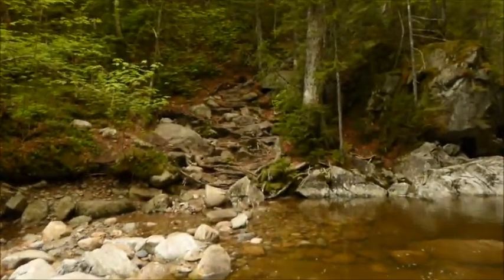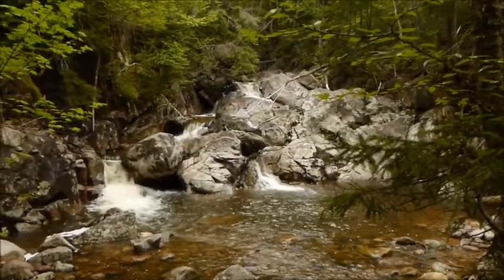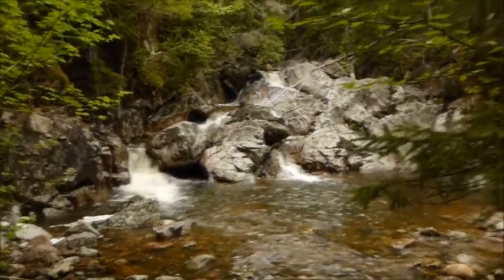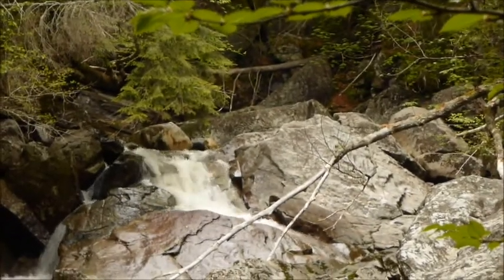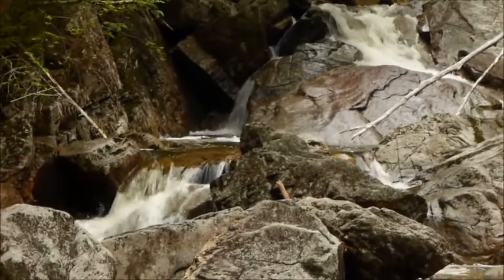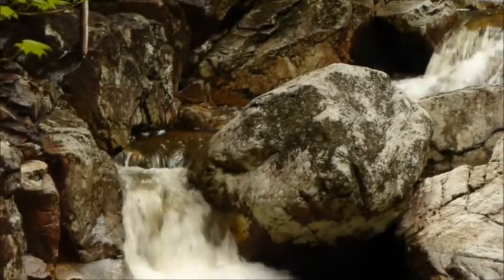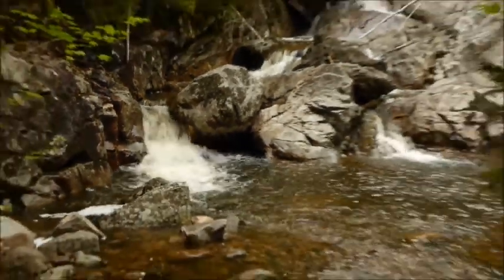There's the stairs to get up. Okay, so much nice stuff on the way to the last falls.